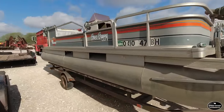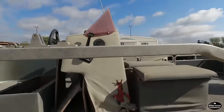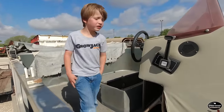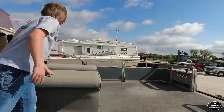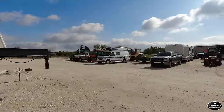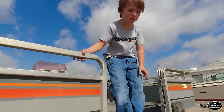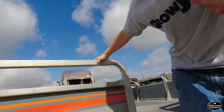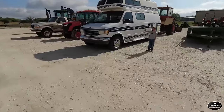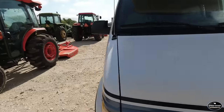Jack's looking at this pontoon. I don't think we need this. Not as cool as I thought it would be, Dad. It's missing a few things up there, looks like. Yeah, it's missing the seat. Man, AJ, look at that van. Oh. We gotta go look at that van. I can't get down. Here, I got you. Thank you. We get inside of this. Yeah, I'm not sure how this works. I don't know if this is a camper. It is. Come to this side, buddy.